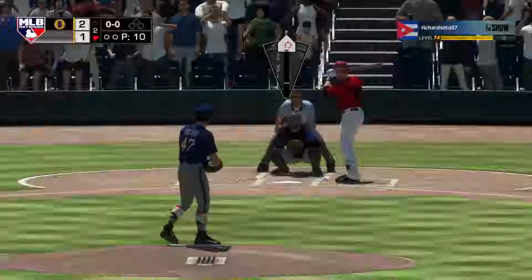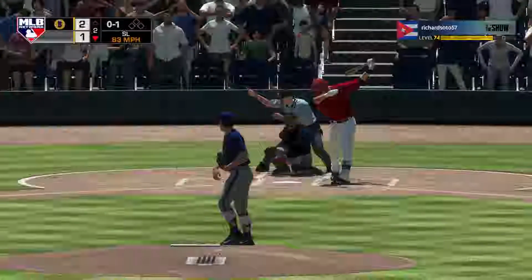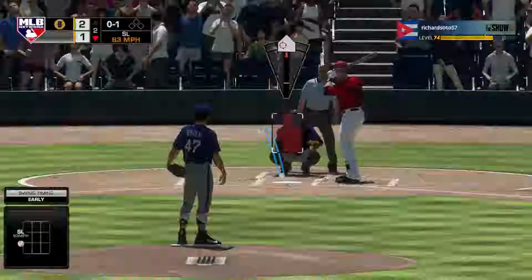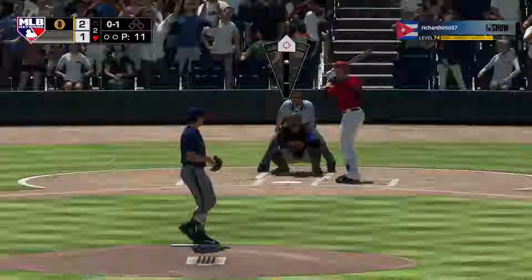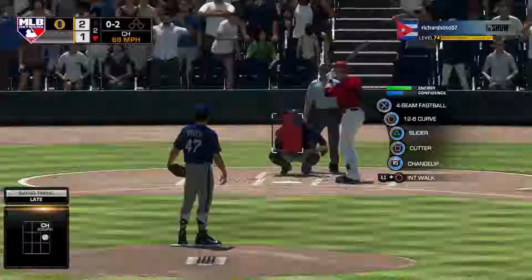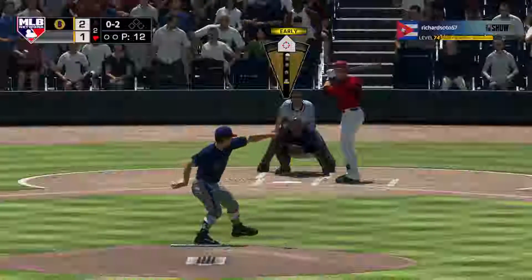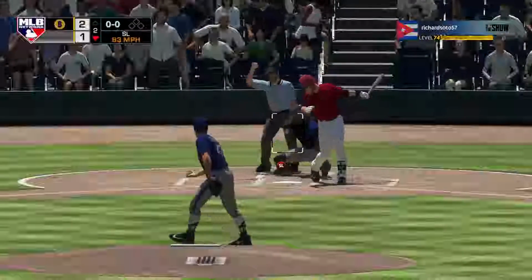Now at the plate, J.D. Martinez. Left fielder. Swing and a miss on the slider, 0-1. Swing and a miss, and he's quickly in the hole. 0-2. Into the windup. Here comes the 0-2 pitch. Struck him out.